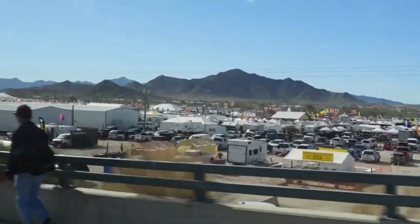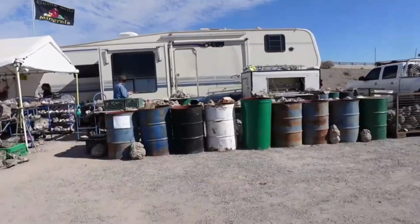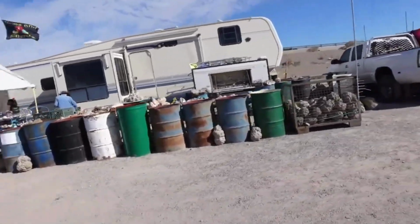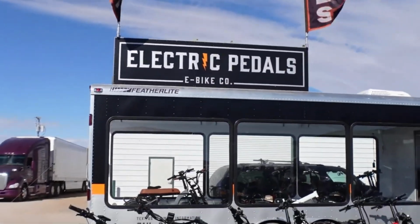We've gone down to the little area where they have all the rocks and the gem shops, and they have a small amount of RVs there, but now this is the big deal. The big event that we've never been to. Never been to. One day to go to that event.